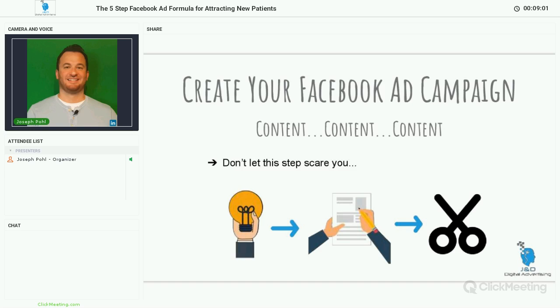So create your Facebook ad campaign. Content, content, content. Content is key, especially right in the big stages where you want to get people to know who you are, who your practice is, who your team is. I suggest creating some valuable content for your audience. And don't let this step scare you. It could be as simple as just doing it over 3 days. Maybe the first day, which is the light bulb icon I put right there, is your brainstorming day, coming up with ideas that you think your audience will want to know about. Ways to whiten your teeth, or ways to adjust your back. It could be something very simple.